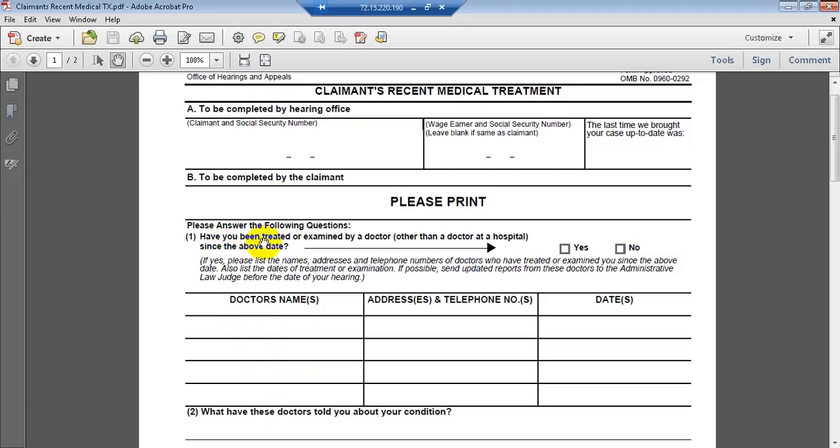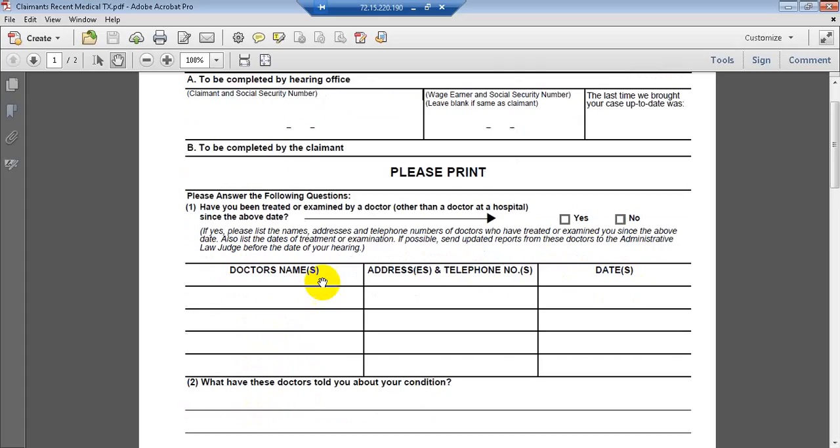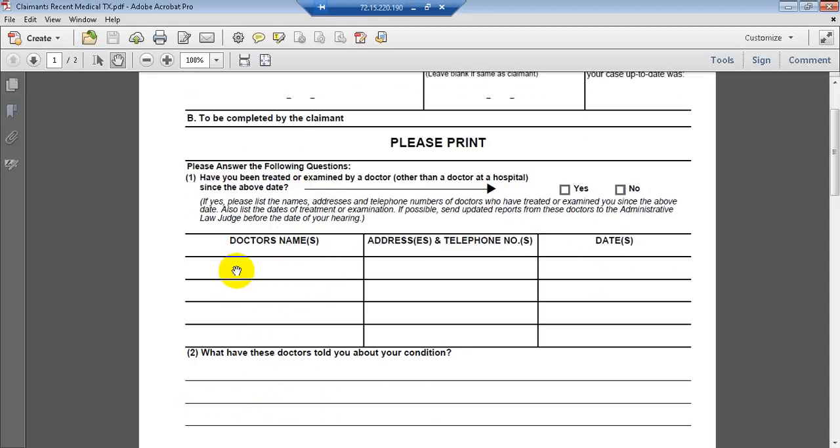First question is, have you been treated or examined by a doctor other than a doctor at a hospital since the above date? Obviously, if it's a yes, then you mark yes, and if it's a no, you mark no. What I want you to do is to list the doctor's name, the facility that the doctor works at, if it's not just the practice having a different name, and the address and the telephone number. And lastly, the date or dates that you were seen.